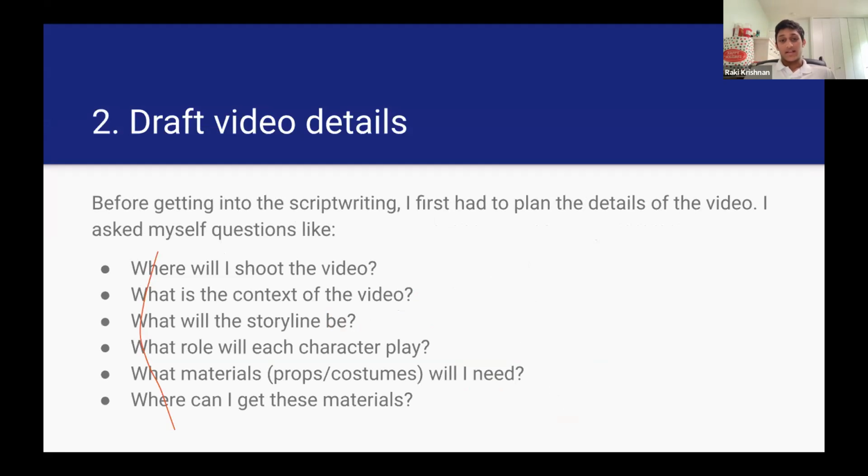Okay, so next I had to draft the video details. So before getting to writing the script, obviously I had to ask myself certain questions. Where am I going to shoot the video? What's the context of the video going to be? The storyline, what role are each of the characters going to play? What materials, costumes, what are those that I'm going to need? And then where can I get these materials?